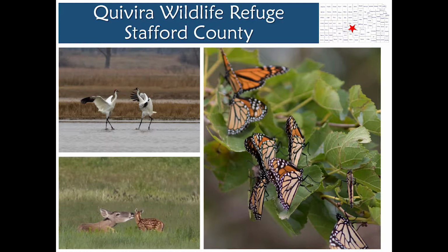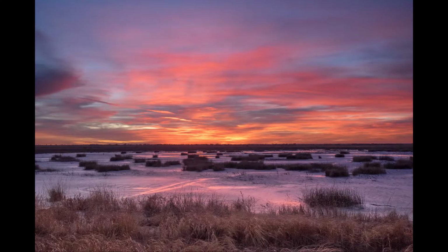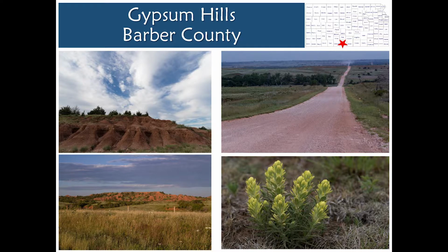Quivira Wildlife Refuge in Stafford County is just a few miles from here. It's also one of the most important flyway migration areas, but it's a saltwater marsh. And they get hundreds of thousands of sandhill cranes spring and fall. If you go out there in the evening, the sound is just incredible. It's also one of my favorite places for sunrises and sunsets. But in the springtime, it's also one of my favorite places for wildflowers. May and June is a great time to drive through there. And I always see deer. Every time I drive through there, there's deer.